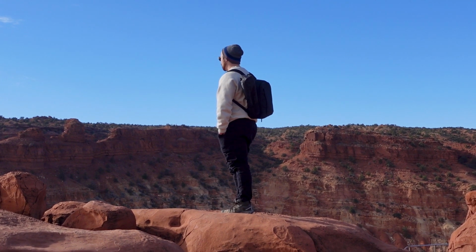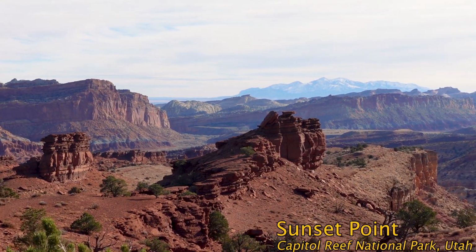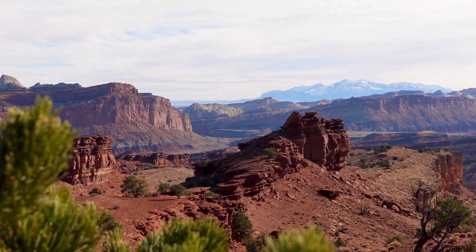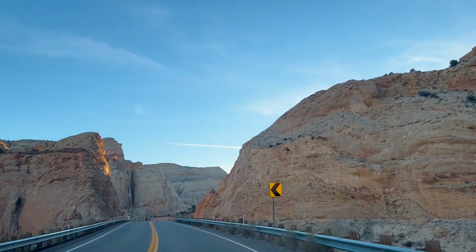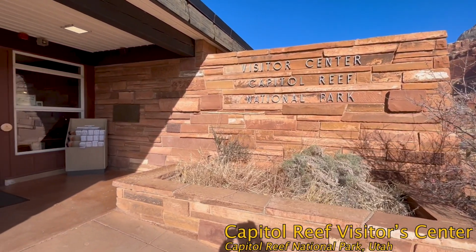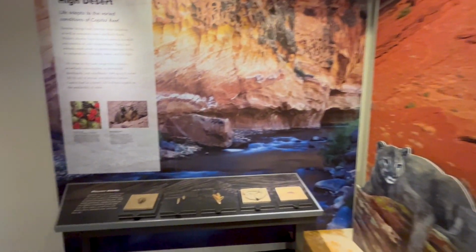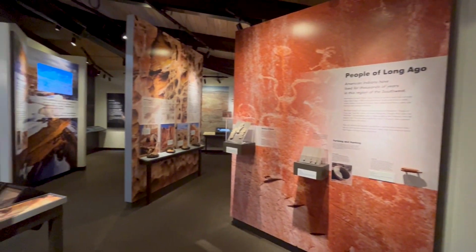After that, we took the short half-mile trail to Sunset Point, which is, as the name suggests, the most popular place to visit for sunset. Next, we headed to the Capitol Reef Visitor Center to get some information. This one was a bit smaller than the others and didn't have as much, but it had a few exhibits that were very nice, and also some very informative rangers.